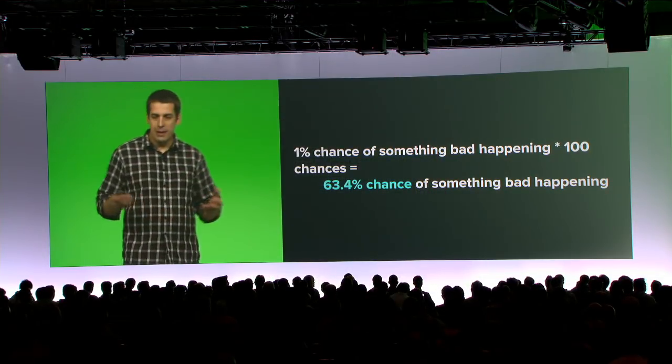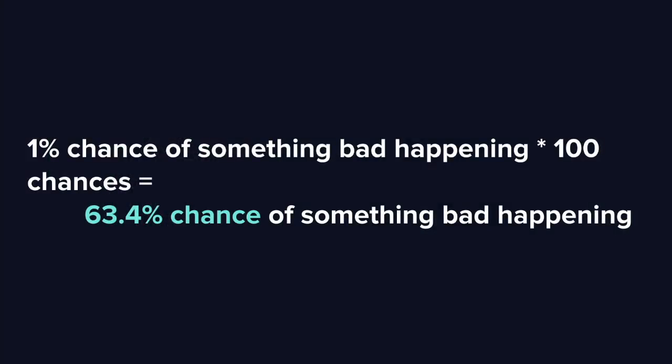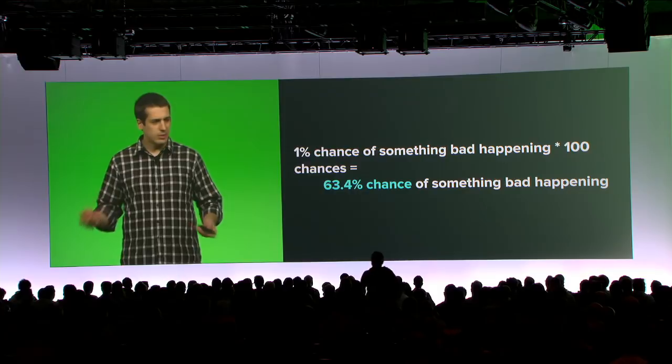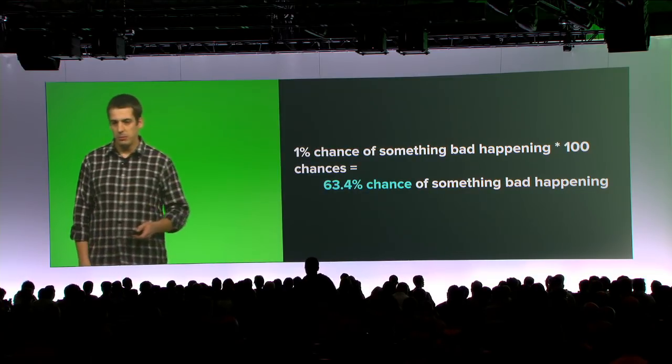Actually, it may be totally fine. This max may be underneath their SLA still, and everything's OK. The point is, if you don't plot the max, you don't really know. If you're just plotting average and 99th and so forth, you don't really know. To drive this home a little more, with a little more math, this is the birthday problem. A 1% chance of something bad happening times 100 chances is a scary 63% chance of something bad happening. And when you get even a moderately high throughput service, the chance of something bad happening to one of your users goes up pretty substantially.